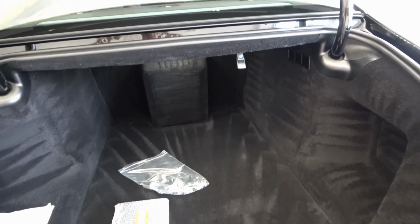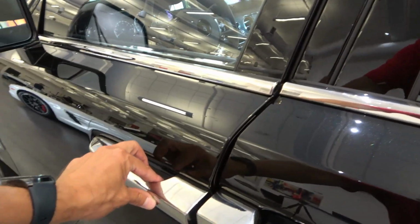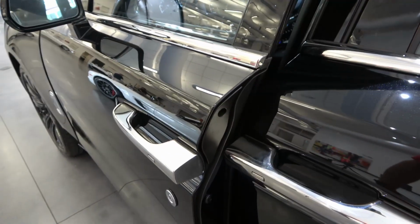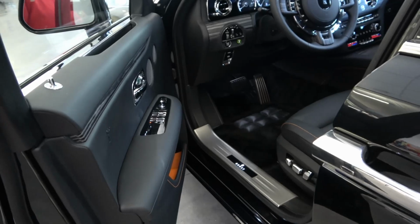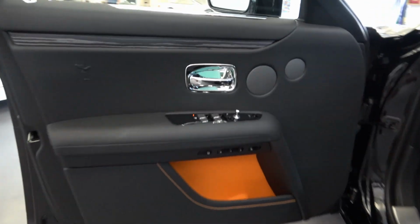So that's a pretty cool feature as well. Let's check it out. Let's get inside of it and let's see what it looks like on the interior. I gotta tell you, does it have the power doors? It does have the power doors when you close them. Take a look at the side of the door.